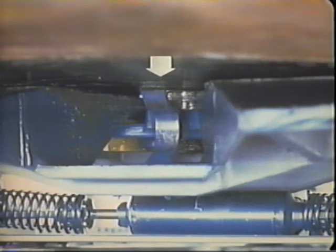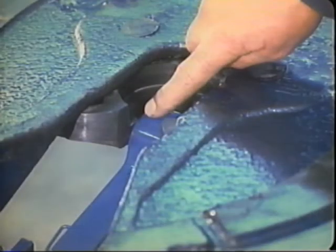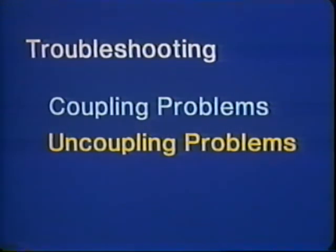A bent lock guard can also cause coupling difficulties when it's positioned too high, perhaps being deformed by use. When adjusted properly, the top of the lock guard should be flush with the edge of the 2-inch or 50-millimeter bore in the lockjaw. That brings us to the end of our troubleshooting checklist for coupling problems.